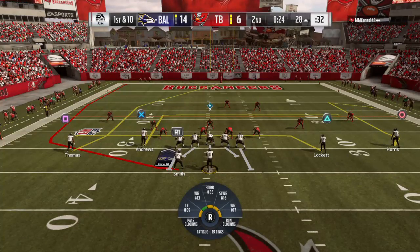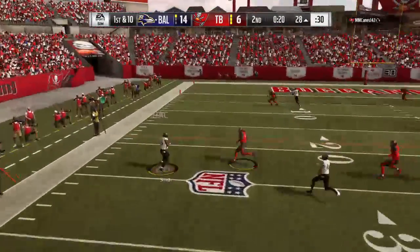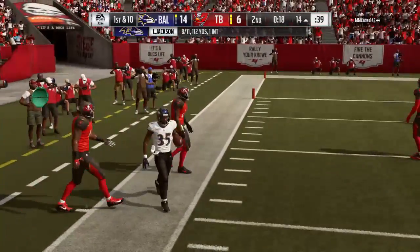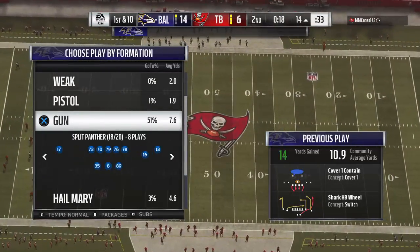Here we go. 319. Throwing now, Jackson on first down. Smith catches left side. And he'll go out of bounds inside the 15-yard line. Back-to-back nice gains. That one for 14 yards and another first.